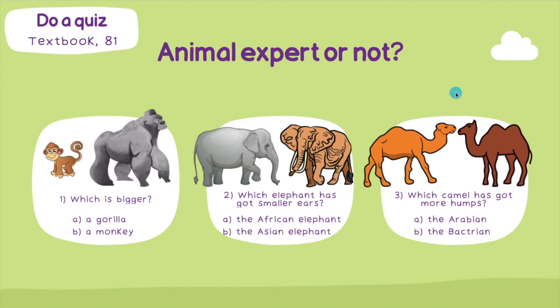Next, let's test your general knowledge. Are you an animal expert or not? Look at your textbook, page 81. Let's read together. Question 1. Look at this picture. Compare between them. Which is bigger? Is it a gorilla or a monkey? Which one do you choose? Circle your answer in the textbook using a pencil.